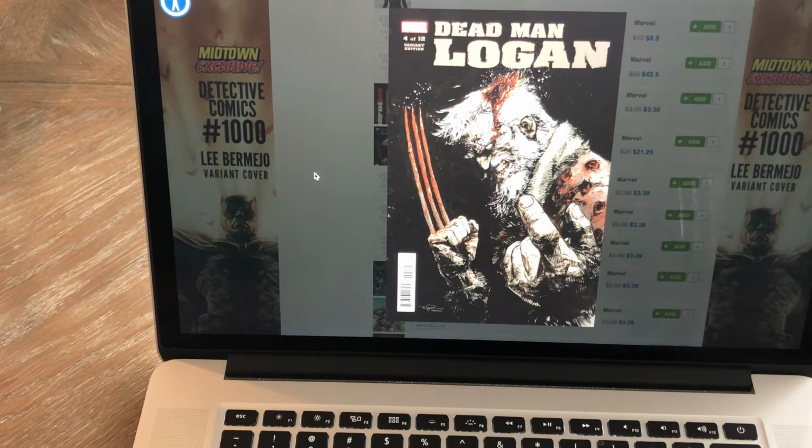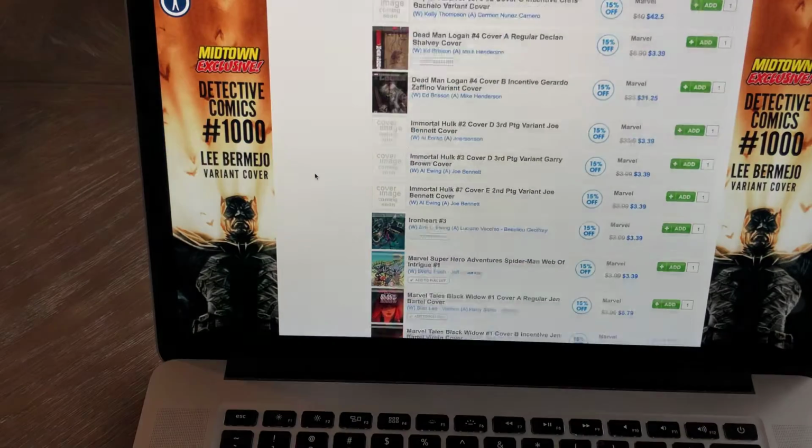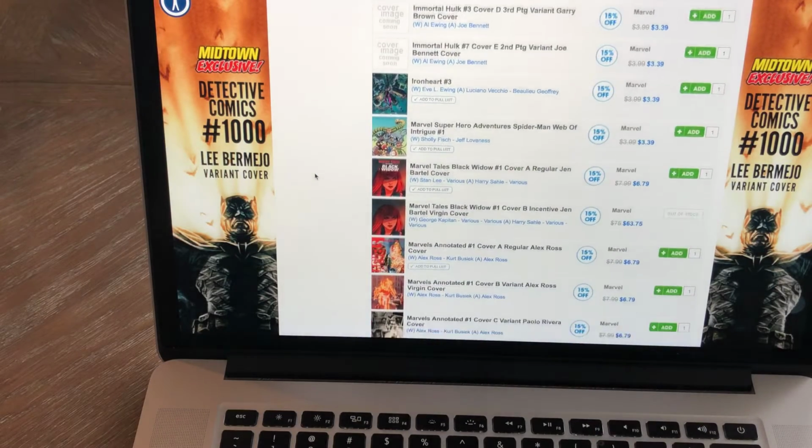It's like a little bit better version of a Sam Kieth. Sam Kieth has that grittiness to him, but it's almost a little too bizarre. And Zaffino's a little bit more grounded and a little bit more realistic, but has that same type of grittiness. I don't know, that's just my opinion. I'm sure I'll get some comments saying you're nuts for saying that.